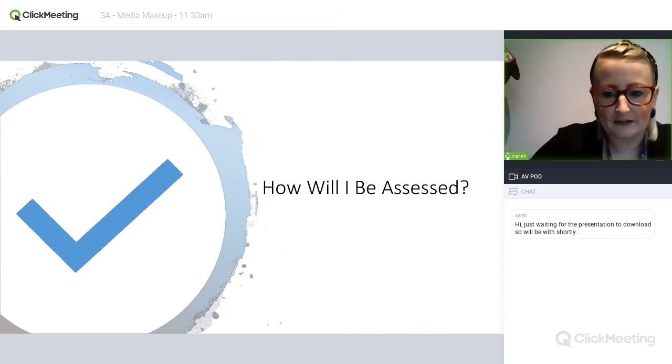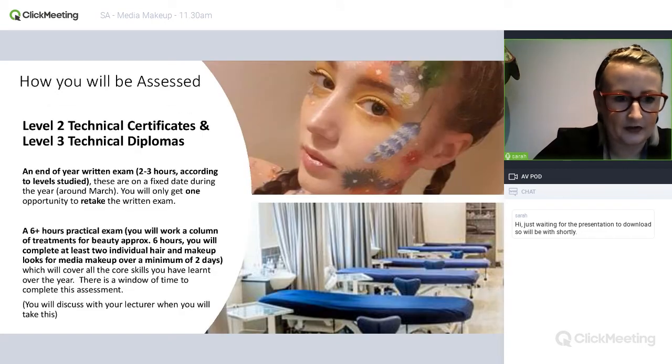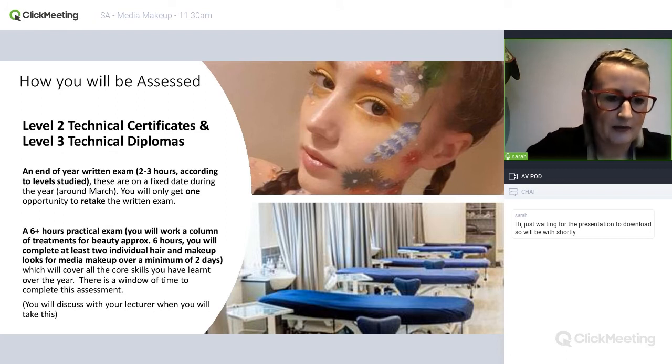How you'll be assessed throughout the year. You will have a variety of assessment options throughout the levels. So for our level 2 technical certificates, you'll have an end of year written exam, which will be 2 to 3 hours according to that level. So level 2 will probably be a written exam of 2 hours. That's what it normally is. These are a fixed date that will be towards the end of the year and around the March time.